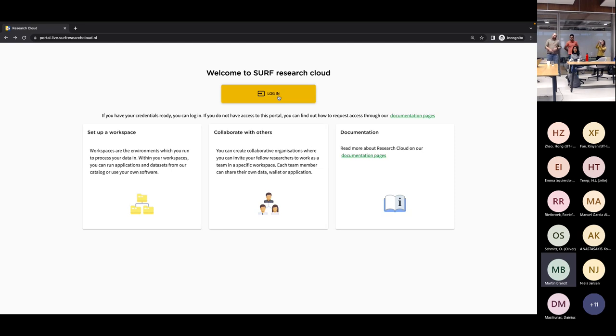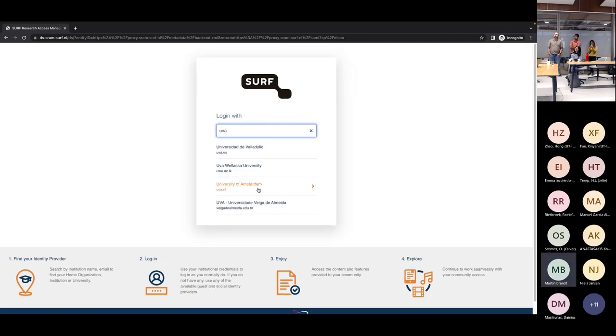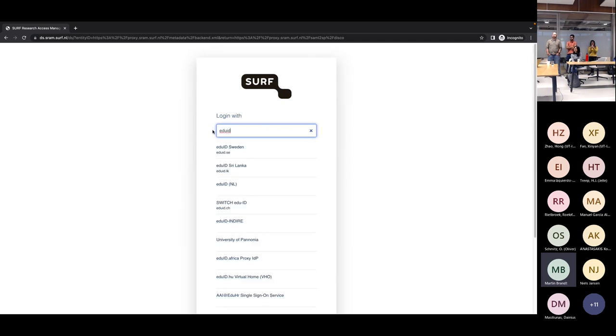Okay, this is our live portal. You can go here if you want to have access. There was a link shared earlier to get access, so that's already explained. If you have a budget, a contract, you can log in here. If you press the login button, you will first be asked what your institute is. For example, SURF is here, UvA is also here, University of Amsterdam. Based on your institute credentials, you can log in. You can also invite people based on other email addresses. There is an identity provider in the Netherlands called EduID, where you can always get an account to log in.